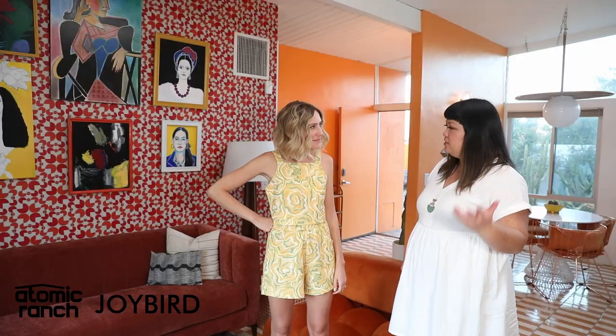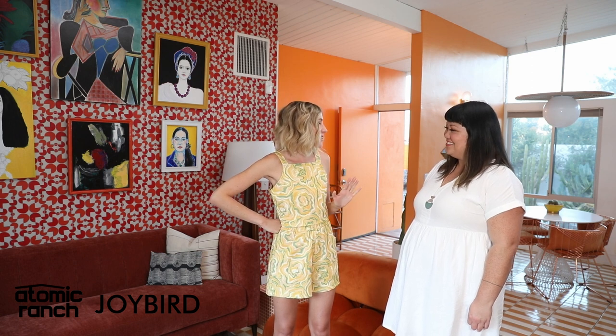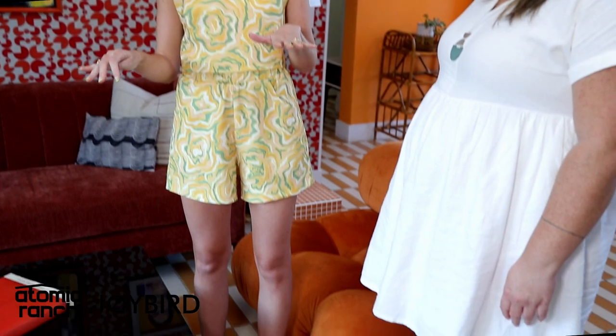So what are some of the things you've changed about the house? You know, the house was fairly turnkey. We really wanted to keep a lot of the original elements. We added a ton of color and pattern, and I have to say one of the biggest changes we made was the floor. When we got the place, it was a painted concrete that was painted gray.